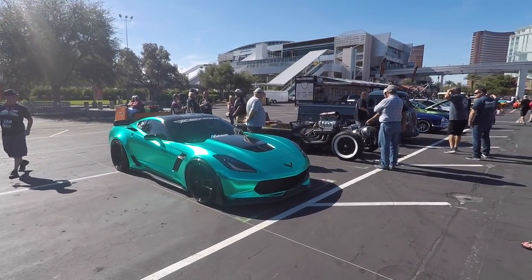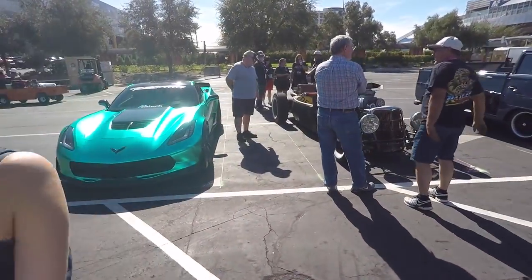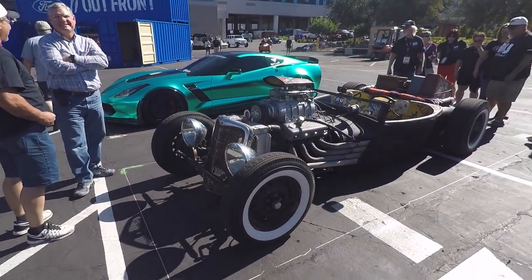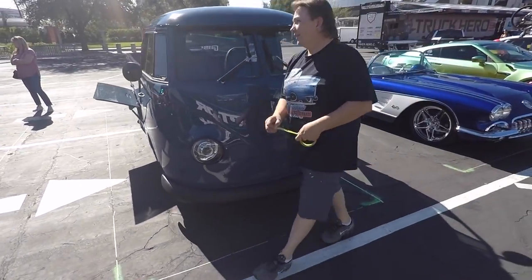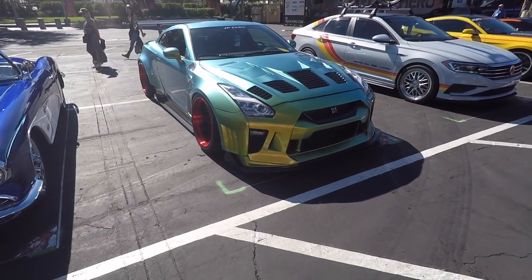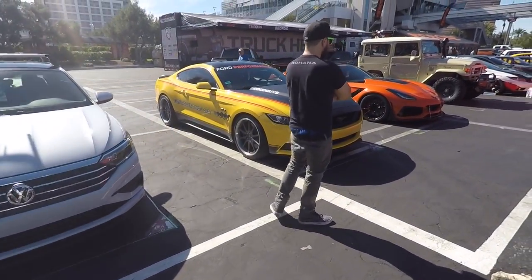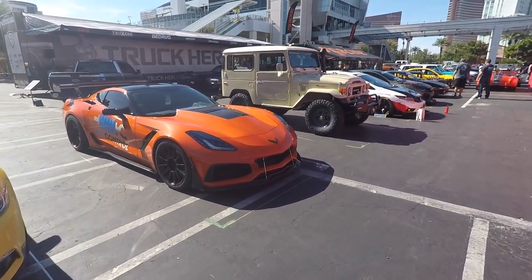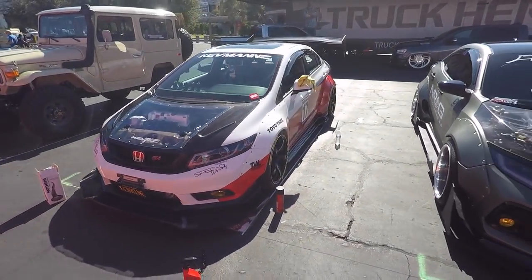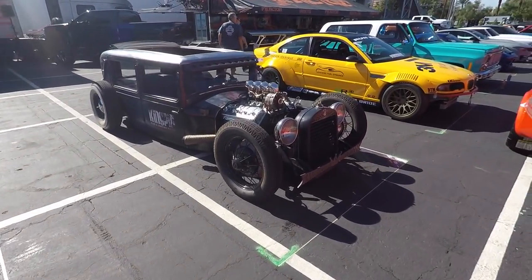All right, so they're still setting up the front parking lot area. Let's just do a little flyby of what's out here. Just so many things. Look at this rat rod, man. That's pretty badass. That's crazy. Nice old VW truck. Nissan GTR with a chameleon paint job. VW, Mustang, Corvette. Look at this old Land Cruiser. That's nice. Look at that. It's got a Lexan hood. Look at these things. Look at that. Wow.